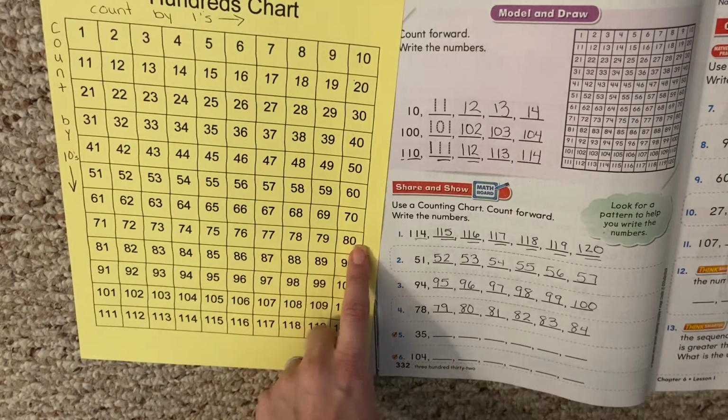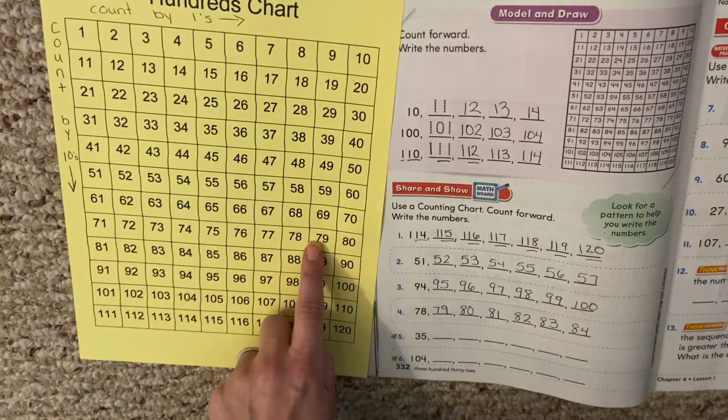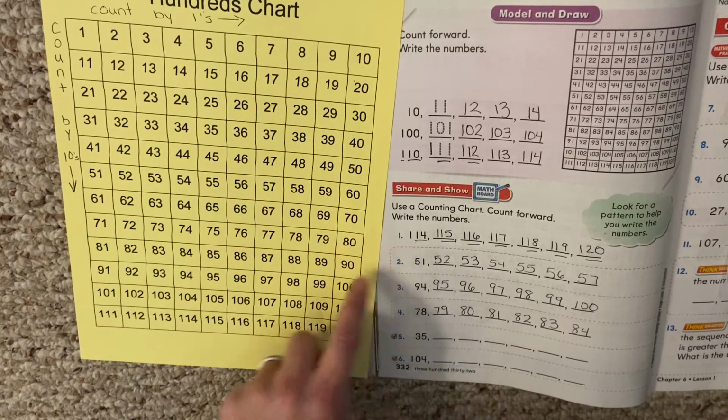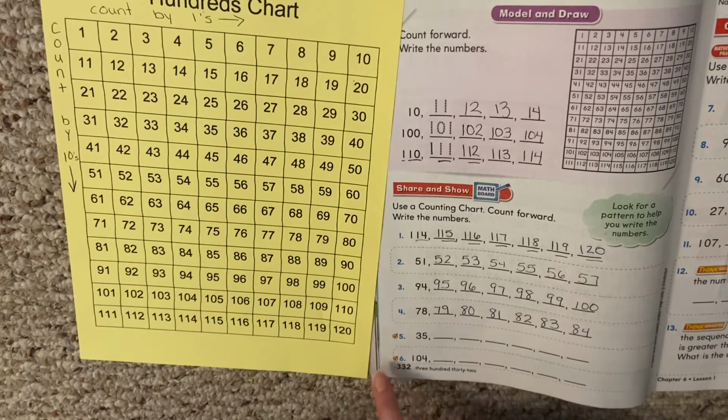You get to the end of the row, you have to go down to the next row and think about your numbers as you go. 79, 80, say it as you go. 80, 81. All right, boys and girls, I want you to do number 5 and number 6.